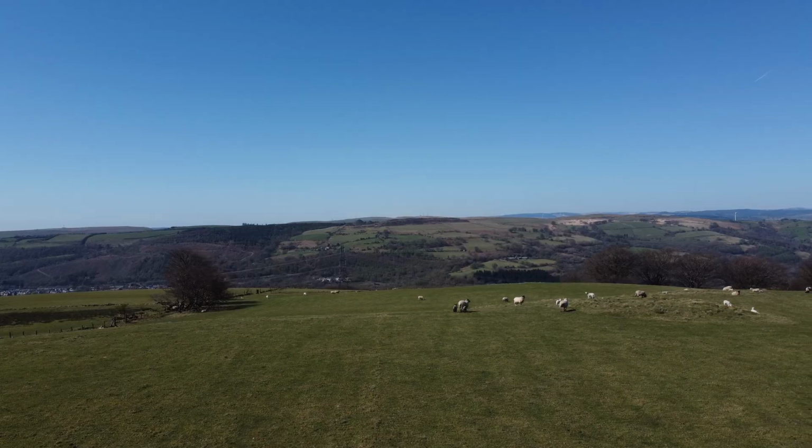Well, my muckers, it looks like the cairn is just over there. Unfortunately, I think it's private farmland and I don't want to be roaming on farmland, so I can put the drone up by here and just fly around it and show you guys what it looks like. Bronze Age cairn, burial site from the Bronze Age.